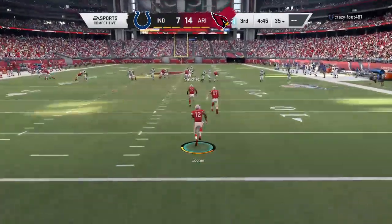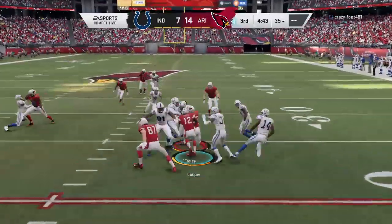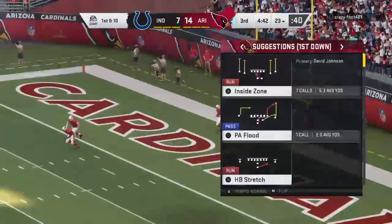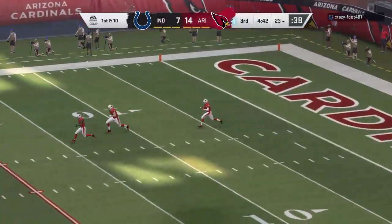This will be taken to the back of the end zone. And he'll make it across the 20 as his guys will set up shop at the 23-yard line.